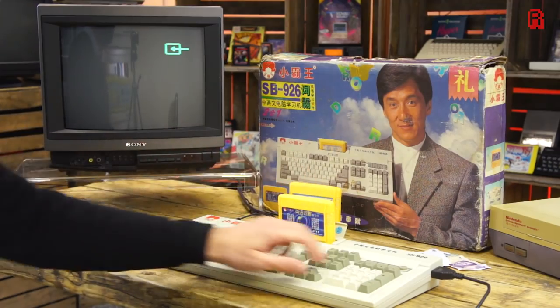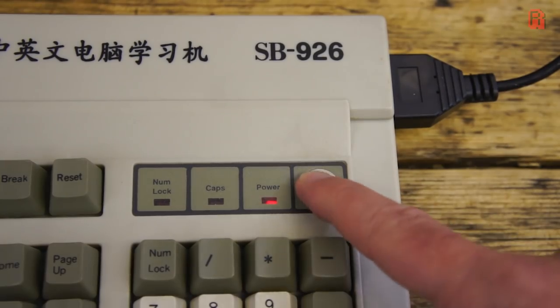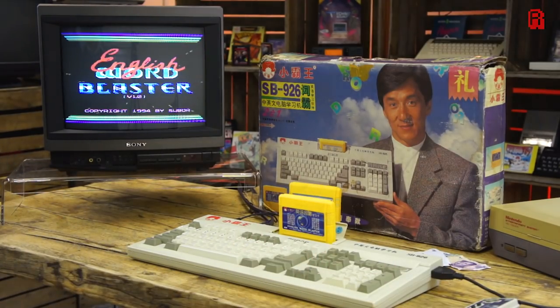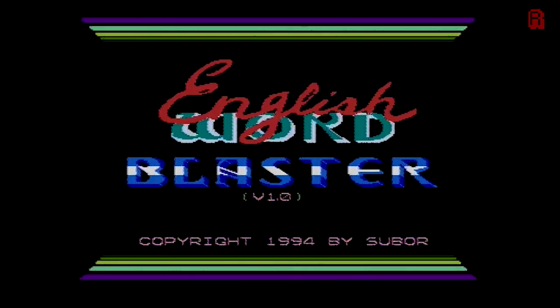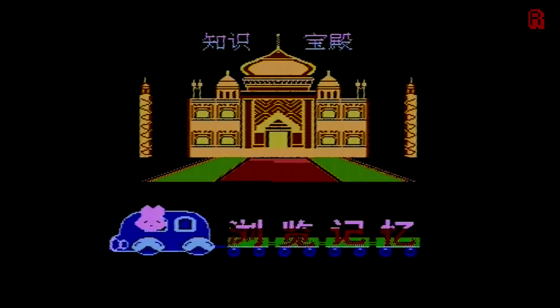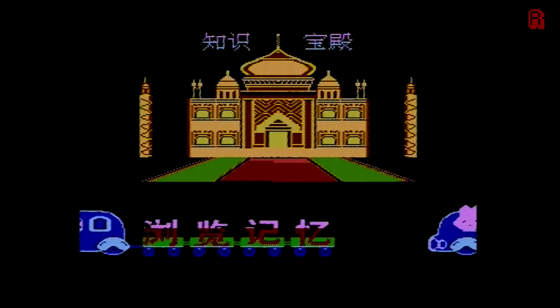We'll take a quick look at the English Blaster cart then, and immediately we can see copyright, which is quite laughable considering it's a cloned console, and the year 1994. The cardboard box shows that my system was produced in 1995. That's a full 12 years after the NES was released in Japan. In fact, it was the beginning of the Sega Saturn and Sony PlayStation generation.